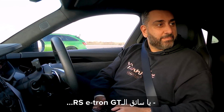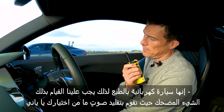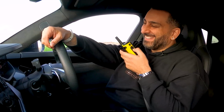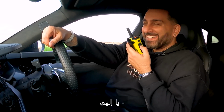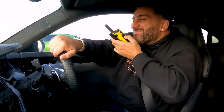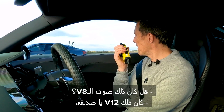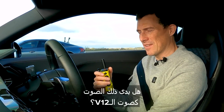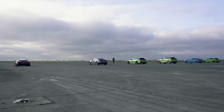RS e-tron GT. Obviously it's electric, so we have to do that funny thing where you simulate some kind of noise of your choice. God's sake. Was that a V8? V12, mate. Did that sound like a V12? Anyway, let's race. 3, 2, 1.